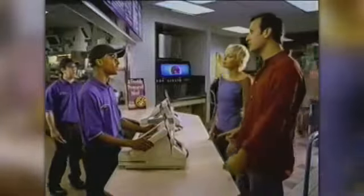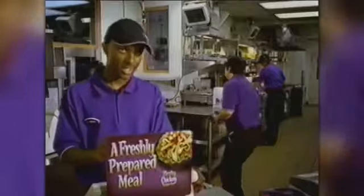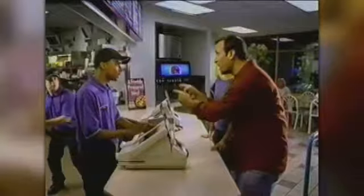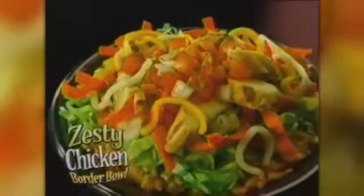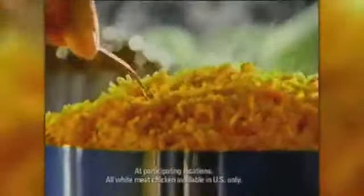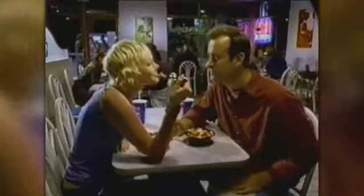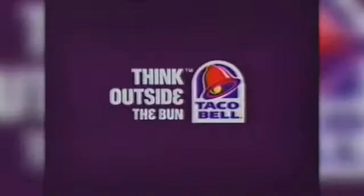Is it true your zesty chicken border bowl isn't made until I order it? Yep. Sounds tasty. I'll have a zesty chicken border bowl. Taco Bell's Zesty Chicken Border Bowl. Grilled all white meat chicken, hot steaming rice, crisp lettuce, and fiesta salsa. Made right when you order it. For a freshly prepared meal, think outside the bun.